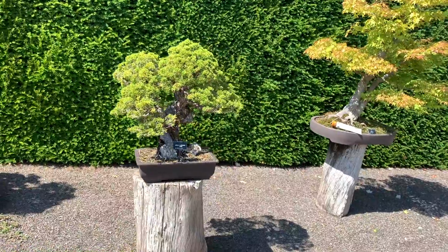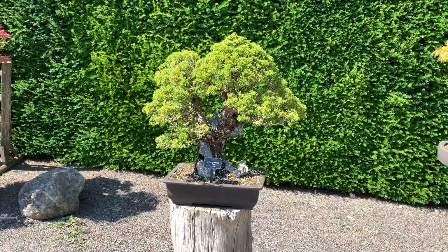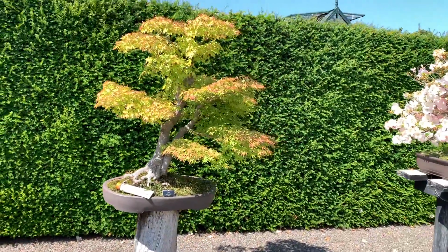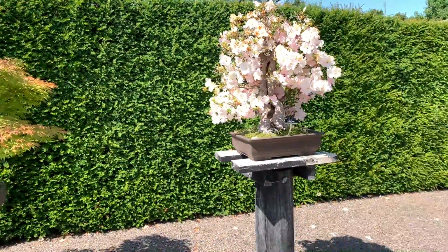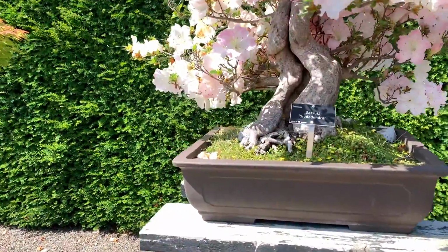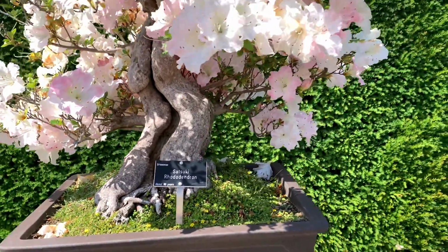This root over rock juniper could do with a bit of a rest in my greenhouse to get more foliage. This could possibly change. This could also be changed. This mountain maple, the shape is not brilliant. This only requires deadheading. I'll tell the Wisley staff to do it. They like this tree because it's a really old tree and the hollow trunk is a nice feature, so this will remain at Wisley.